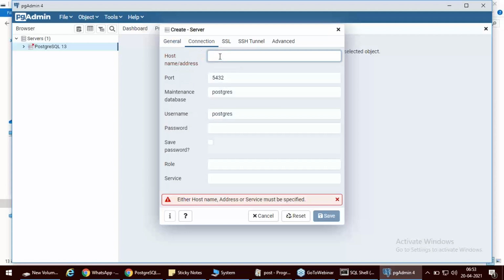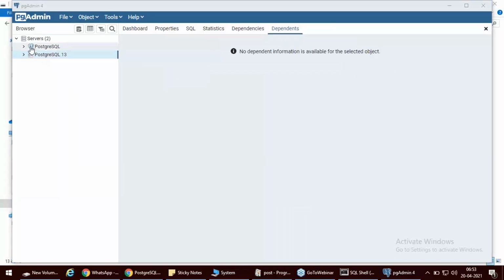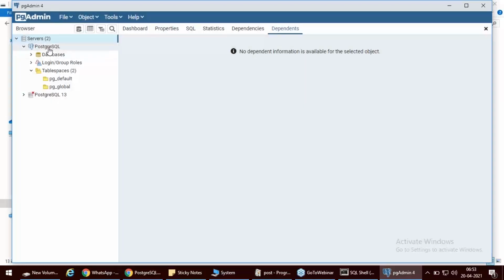Connection host name would be localhost. Username postgres and password, whatever password you supplied at the time of installation. Provide the same password. Click Save. And you get one server connection like this. So what we did, right click, create server, provide the server name, localhost, password, and then make sure you are able to get this server database screen in this way.